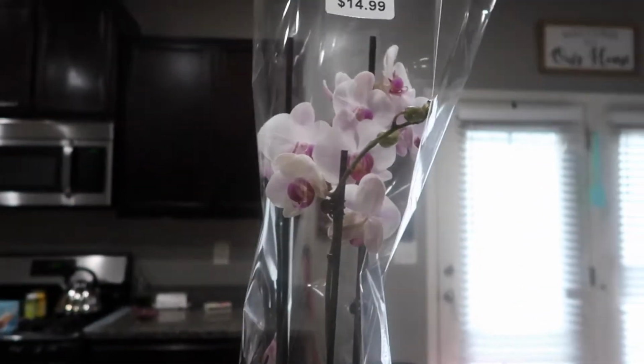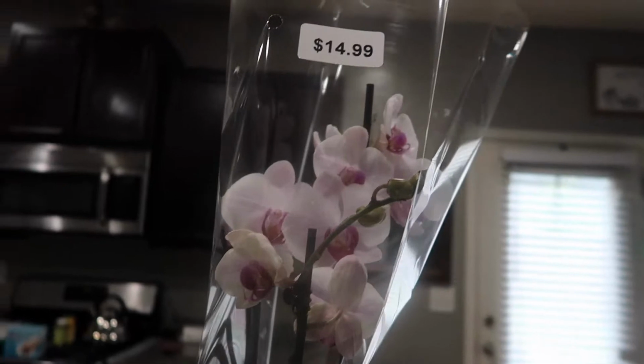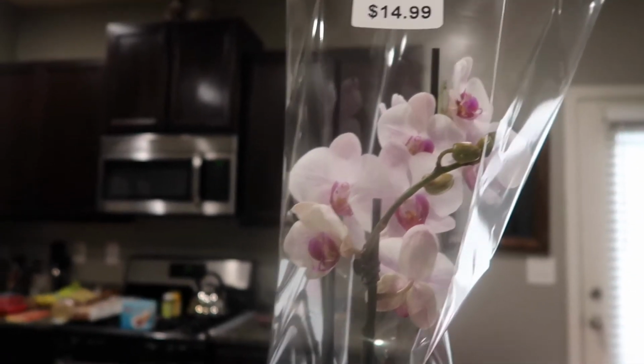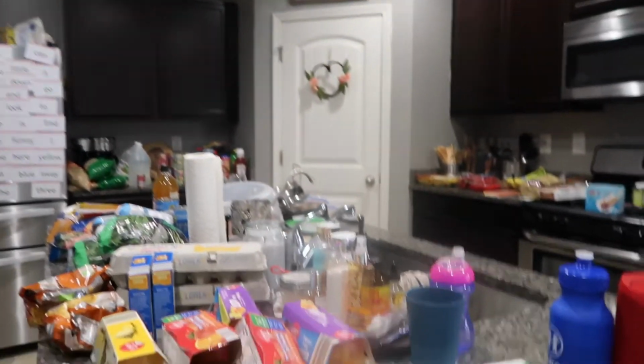So let's get started. First of all, this is supposed to be Trader Joe's. You guys know they have amazing flowers. I got these beautiful unblossomed orchids. The last time I had them, they lived a pretty long time. So this time I think I know what to do to make them live better. So I got some orchids. We're starting over. Okay. Now, we're going to do Aldi's haul and then we're going to do my Trader Joe's finds.